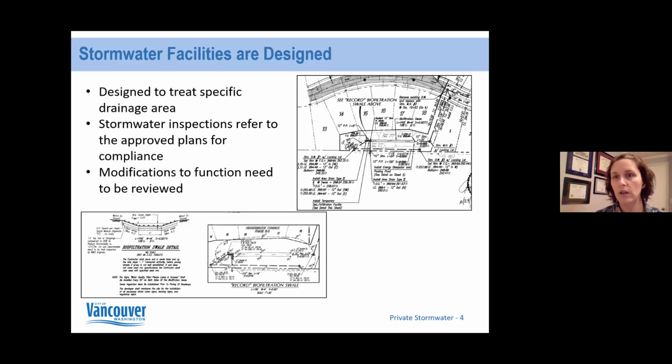And so what we look at is the engineering plans. That's how we decide for the maintenance what is required and what was approved at the time that the property was developed or the homes were built. So this is just some examples of plans. This isn't specific to Parkview, but it shows you the amount of detail that we're looking at and the specifications of construction for these facilities. They're engineered very specifically to function to remove pollution from stormwater.